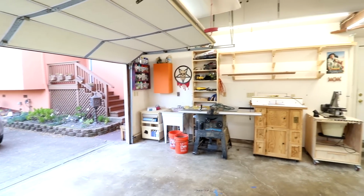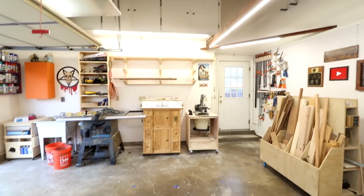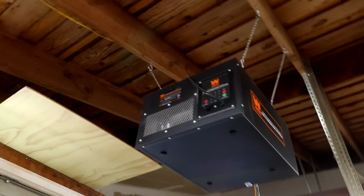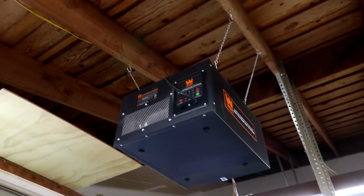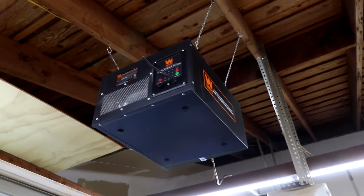Even though I've got really good natural airflow in this shop with the doors, I thought it was important to install an air filtration unit. So this one hangs in the ceiling and it's really handy to use. It comes with a remote, so you can just turn it on this way and run it for an hour or so to completely remove all of the sawdust.